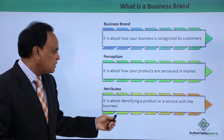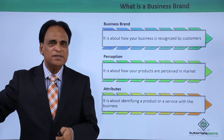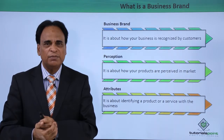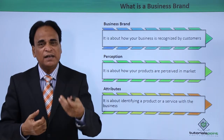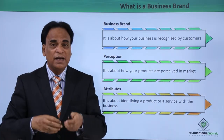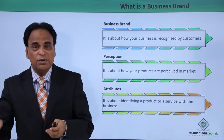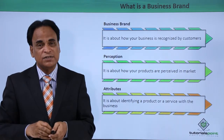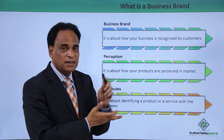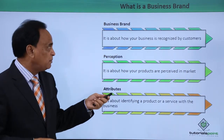Attributes are about identifying a product or a service within the business. When you have a service, solution or product, it boils down to attributes: whether I like it or not, why I like it and why I don't, why I love it or why I don't. It all boils down to how it is perceived, and what the attributes are of the services, solutions or products that you manufacture and sell in the market. These are the key points that determine whether you make a brand or not.